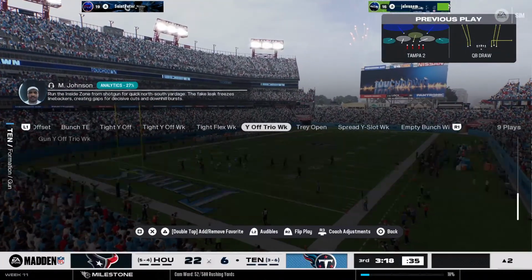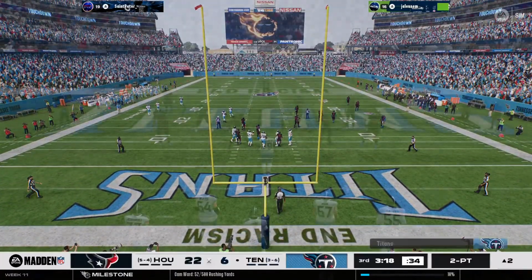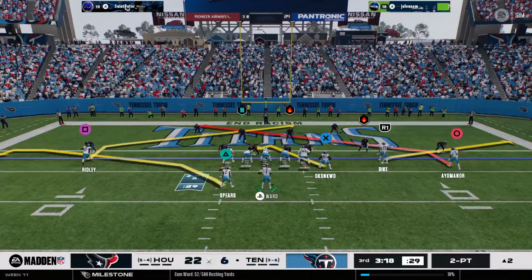Oh, I love that QB draw down here. Risk, reward, and you know it as a quarterback. The minute you drop back and sell pass, whether you've got a lane to run, and he sure did.